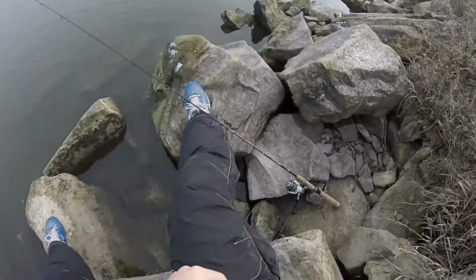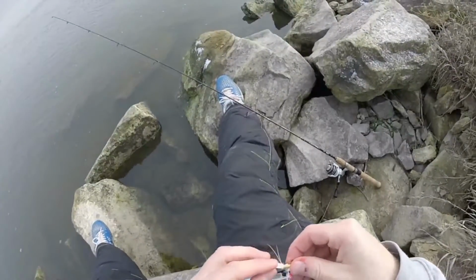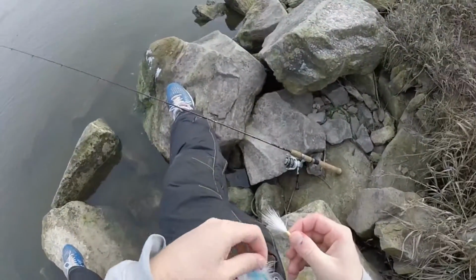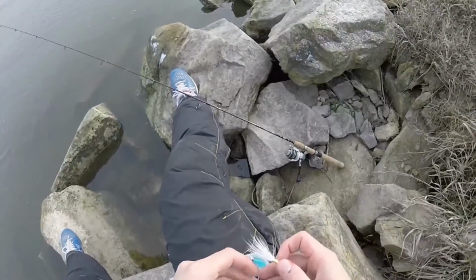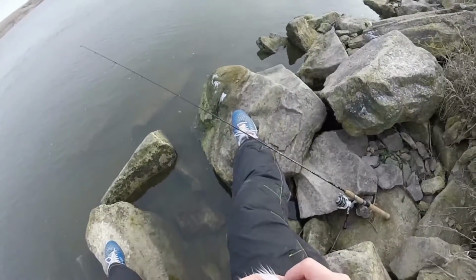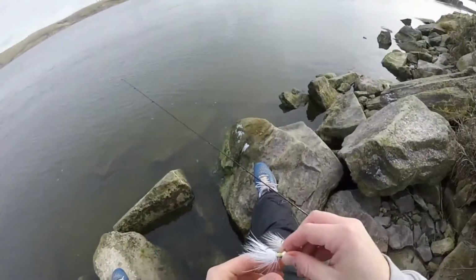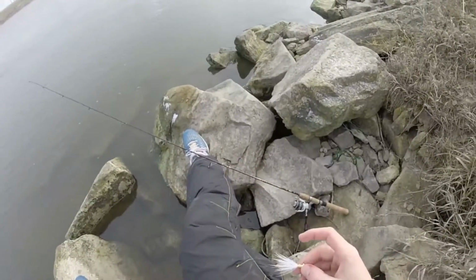I'm gonna go with a white one, so I don't want one that's too big. I think that's okay. That one's kind of all over the place, but this one's fair. I'm probably gonna use this one for ice fishing when I run into some bigger crappies, but I think I'll go with this one.